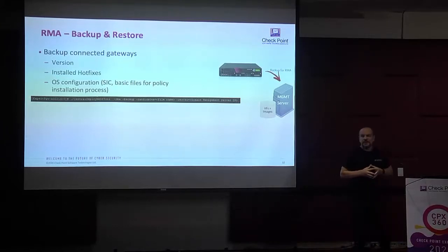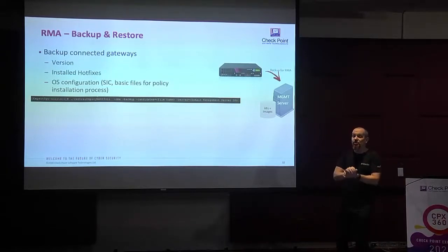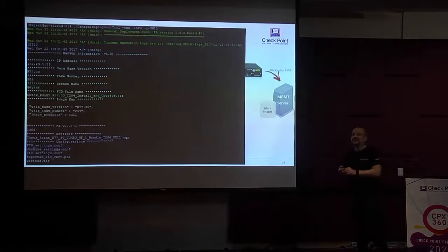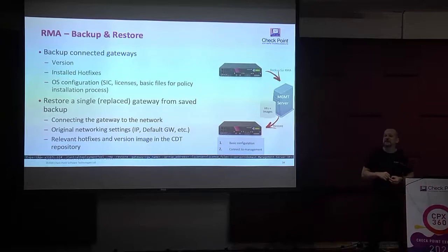Now, one of my favorite things about the central deployment tool is RMA mode. RMA mode means you leverage this tool to replace a faulty gateway. RMA mode works twofold. First of all, the first stage is to collect the information from the gateway. It means you're collecting the version, installed hotfixes, and OS configuration from the gateway. You store it on the management, and if a gateway is failing, if you need to replace the appliance, you can re-push it in one shot to the new gateway and restore it to the way it used to be, including the installation of all required hotfixes.